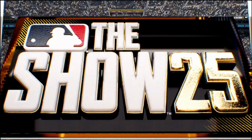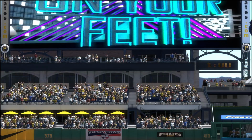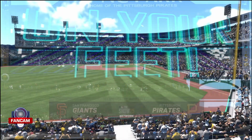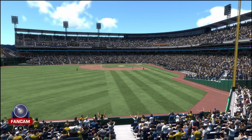Sandwiched between Mazeroski Way and the Roberto Clemente Bridge, welcome to PNC Park. We're going to be treated to a gorgeous day for baseball on the show. It's the San Francisco Giants going up against the Pittsburgh Pirates. And we'll be back with the first pitch right after this.